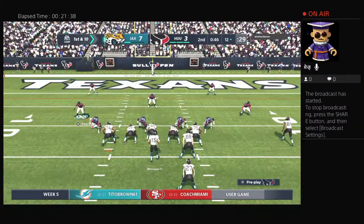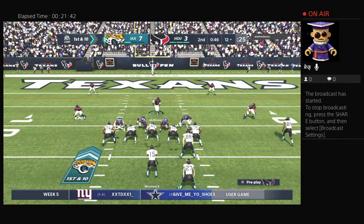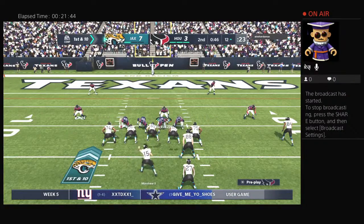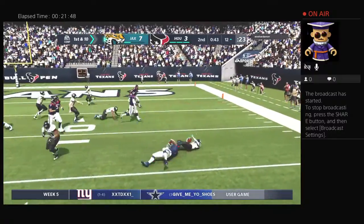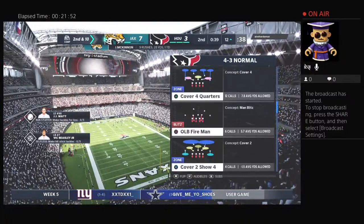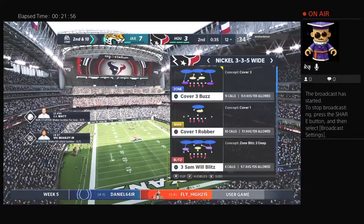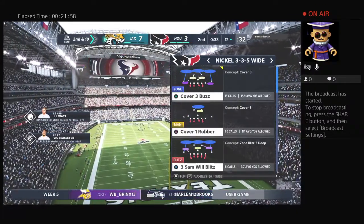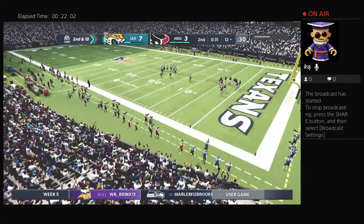From down at the 12, it's first and 10. Toss play to McKinnon, and he's going to be met at the line of scrimmage and taken down. Zach Cunningham, the leading tackler in the AFC in 2019, is there defensively. Second and 10 at the Texans' 12-yard line.